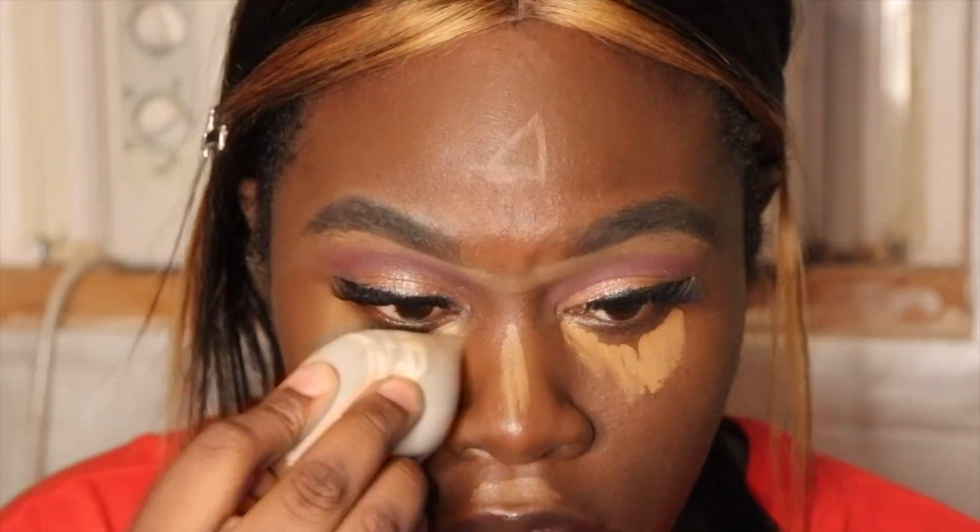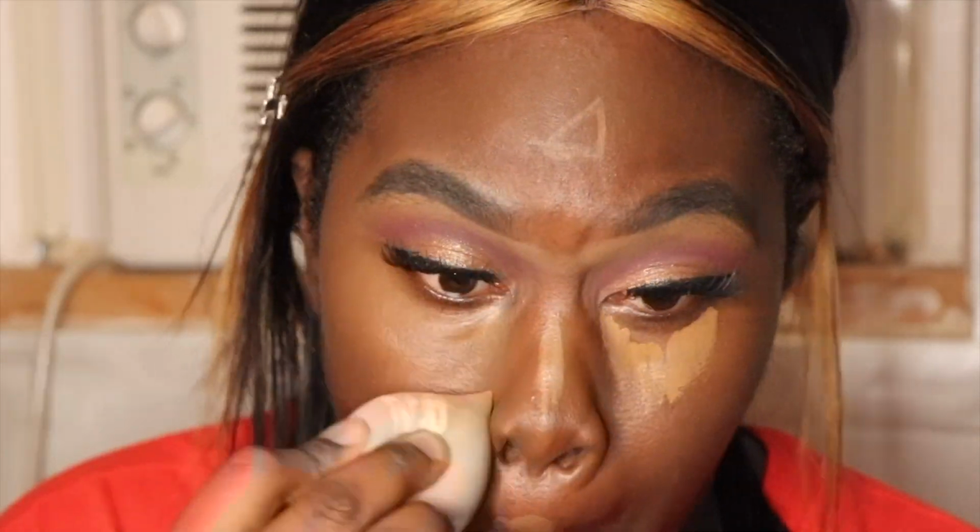For the concealer, again, I used the LA Girl Pro Conceal in Chestnut. Then I went into my inner corner with the Age Rewind by Maybelline in the shade Tan. Made it a little lighter to give me that extra glow that I wanted for my B-Day.